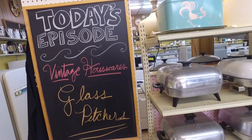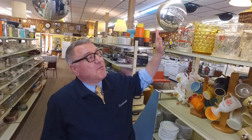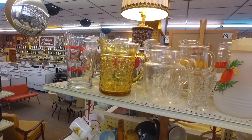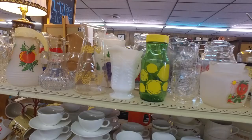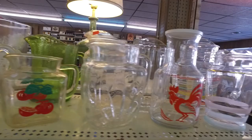And Ralph, today we're looking at some vintage housewares, glass pitchers. Our friends love that. So, Ralph, you can show our friends this top shelf here. We're going to look at it. This is where I've placed all the glass pitchers that I've collected over the years, various shapes and sizes, colors, and shapes. Yeah, fun.